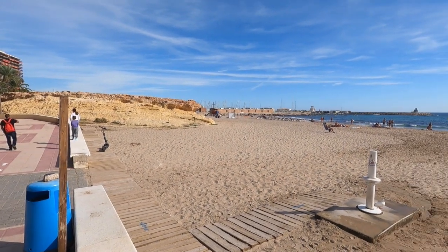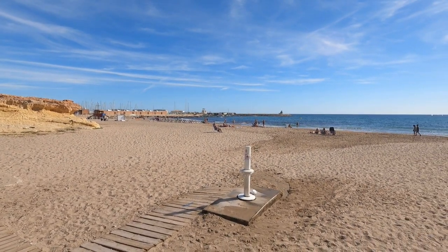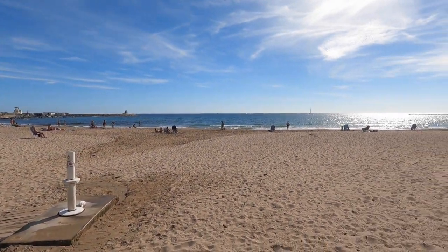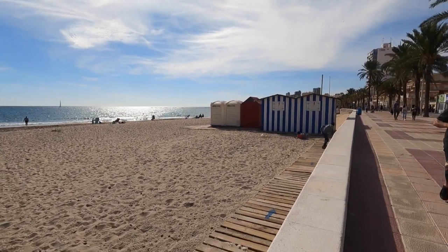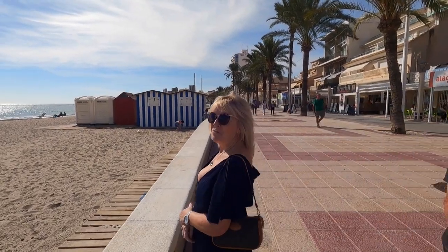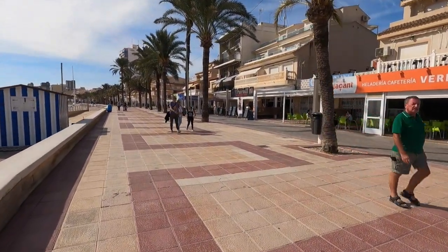Just thought we'd show you what it's like down here at the beach on the last Sunday in October. We've still got the sun loungers out. Nothing like the summer, but still. So look, still a few people walking along the promenade. The restaurants are still open, which is really nice.